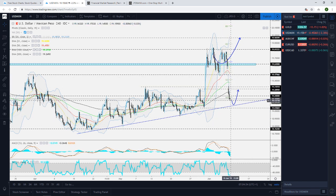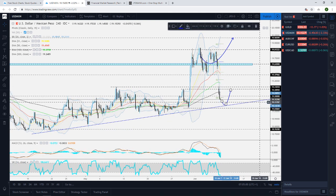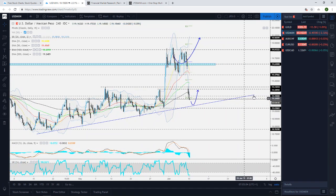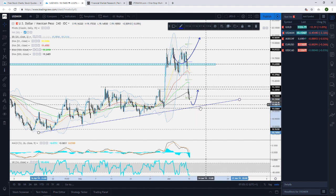But for now, of course, it is holding its path to the downside. We are aiming lower, but we're going to keep a close eye on this upside support line, and then we'll see how it performs around there. Let me just adjust this very quickly. There we go. So we will see how the pair is going to play around here.